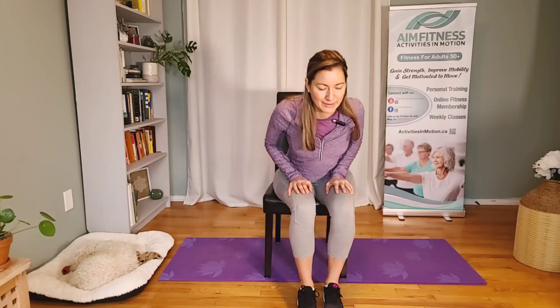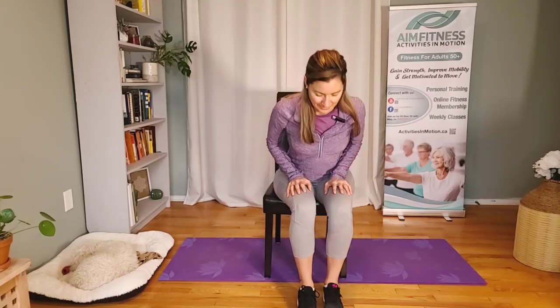Lean forwards and then sit back, circle back those shoulders. Again, let's lean forwards. Good. Sit straight and circle back. One more time. Front, back, and circle. All right. Awesome. That's so good. So we're going to be moving to a few stretches for mobility and flexibility next.